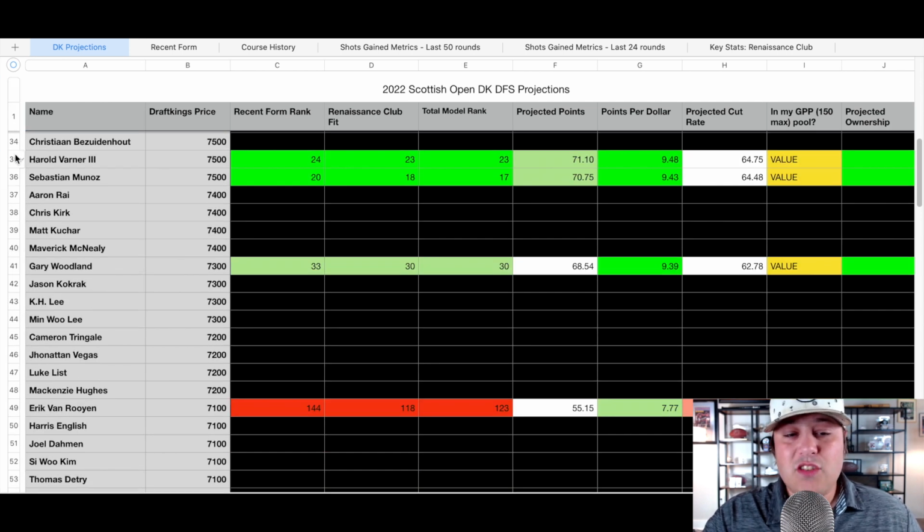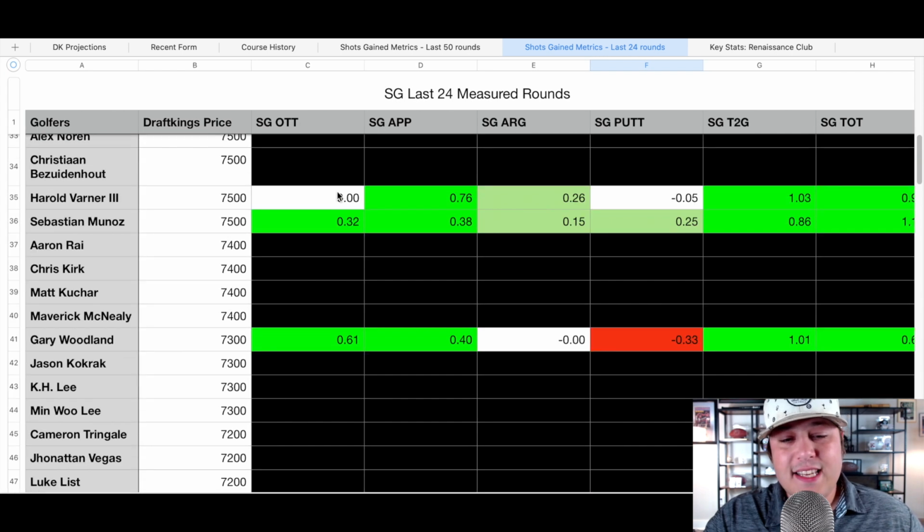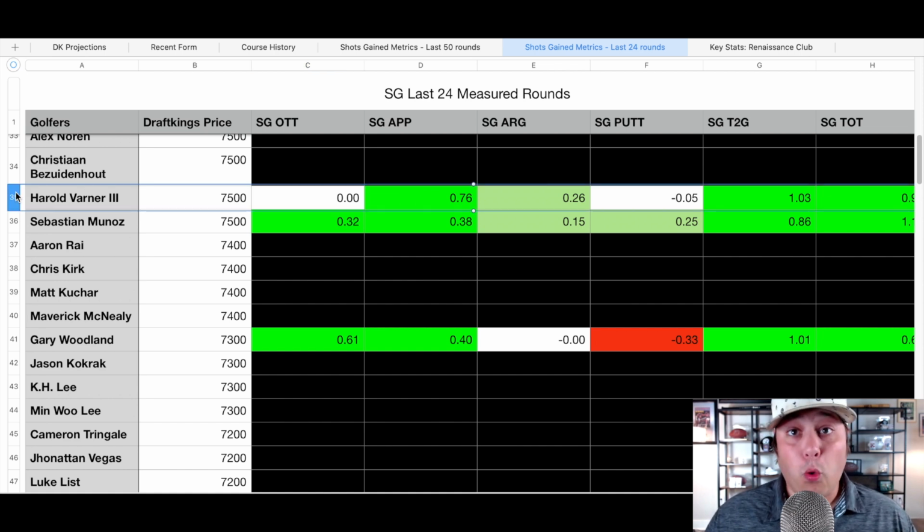Next up, we've got HV3, Harold Varner III at $7,500. The modeling's okay on him. He's been solid over his last 24 rounds. You can see almost gaining across all 4 categories, just a marginal loser in terms of the putting. Off the tee, right around neutral as well, but on approach has been one of the better players in the world. And of course, that is the most important stat week to week on the PGA Tour, and is also the most consistent stat week to week from what we see in terms of our modeling.